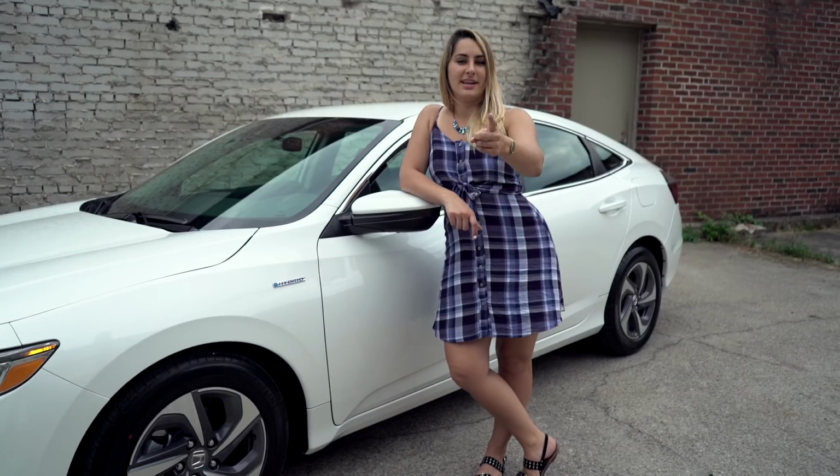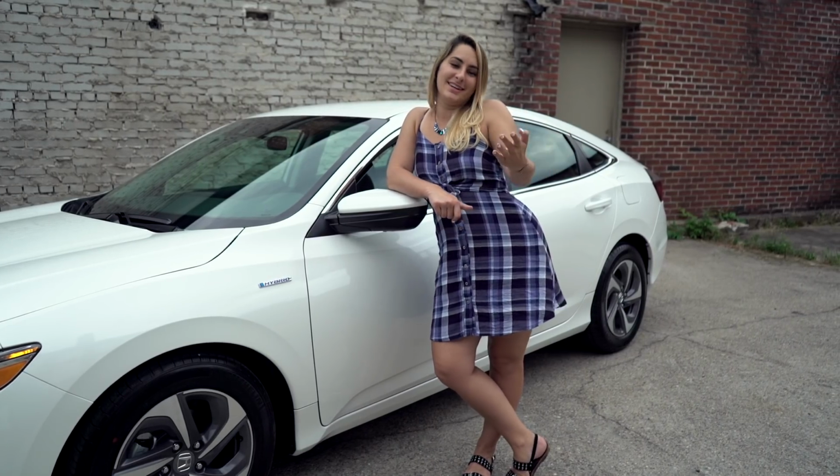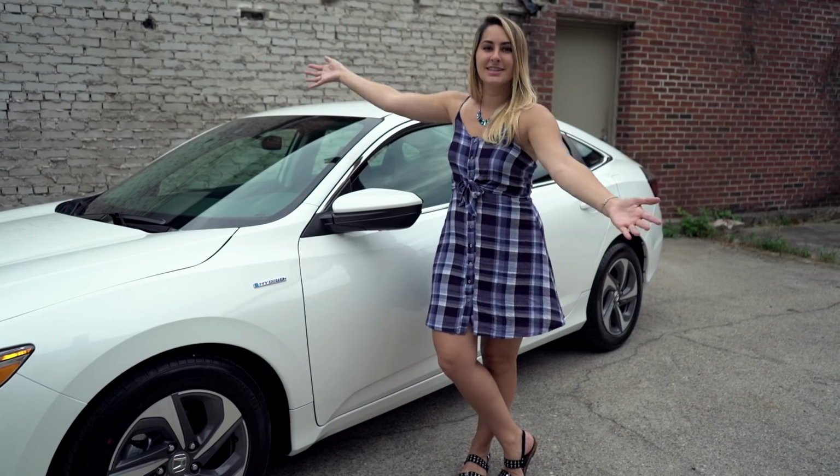So that was our interior and exterior, and it's adorable and it looks good, but the most important thing is the fuel economy. So let's take it out on the road and see how it does.